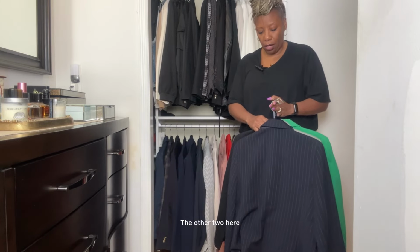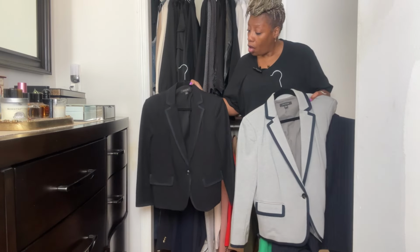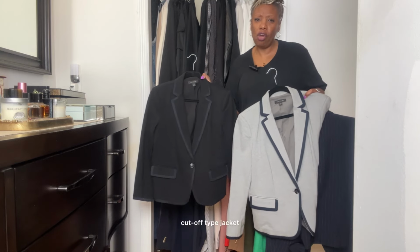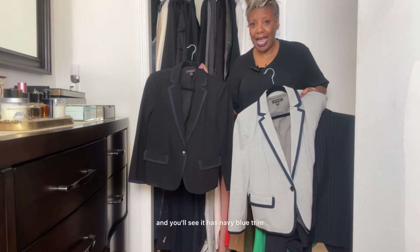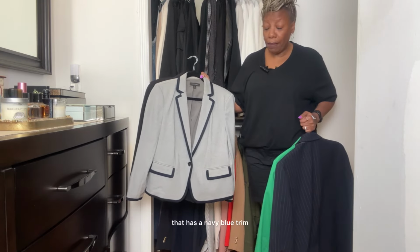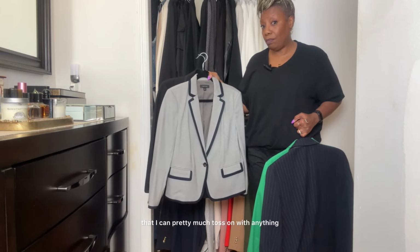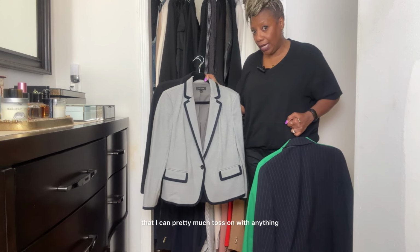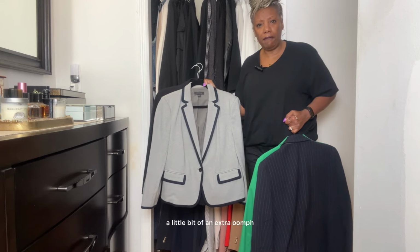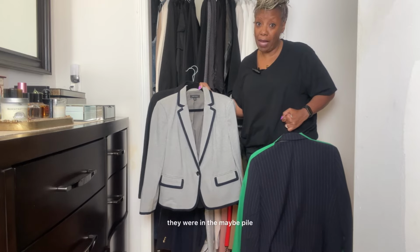The other two that I have that are identical, just in different colorways, are this black cut-off type jacket, and you'll see it has navy blue trim. And similarly, I have the gray that has the navy blue trim. These are very simple, very basic. However, these are items that I can pretty much toss on with anything, and they are going to give it a little bit of extra detail, a little bit of extra oomph. So I am going to hold on to these, even though they were in the maybe pile.